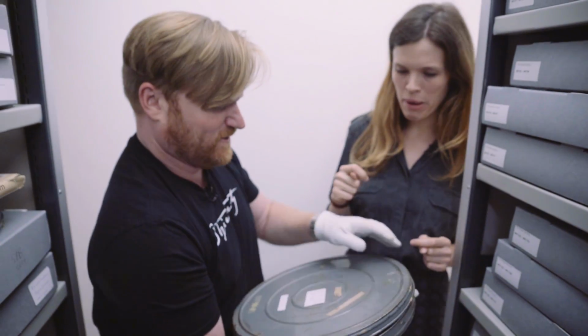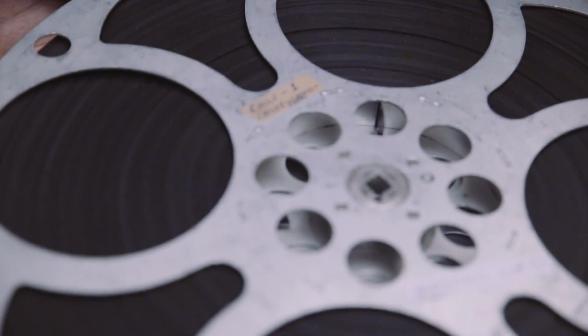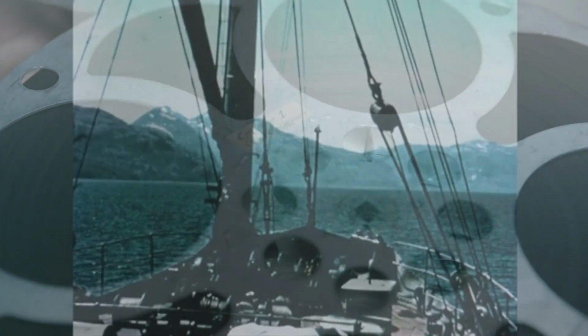There's lots of footage. What's this one, Laura? So this is from the Royal Society's expedition to Chile, or Chiloé Island. So the final film was called South from Chiloé.